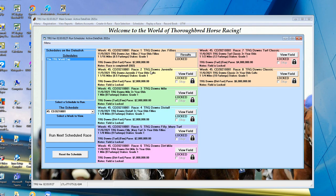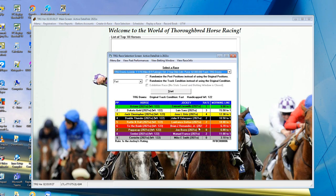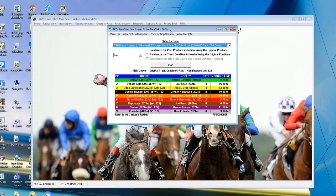Okay, next up is the TRG Down Juvenile. Just click it. It's locked, so it's ready to go. Here it looks like Konichi is the favorite, along with Tiz the Bomb and Papa Cap.